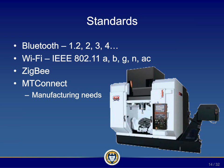Although I hear some of my colleagues out in industry are saying Bluetooth may have some issues in the factory and so forth. If that's the case, other things will come into place. Something like a Zigbee. Zigbee and Bluetooth are lower power. These are more local. Again, people are very familiar with that, and I'll show you some examples of how those are being used. Standards like MT Connect are specifically targeting manufacturing needs, right? So how are we going to get it out there?